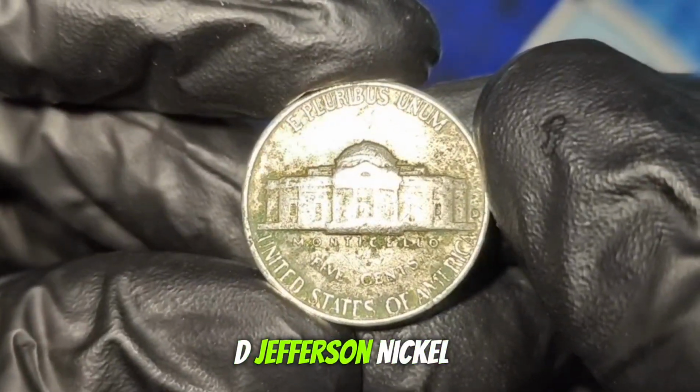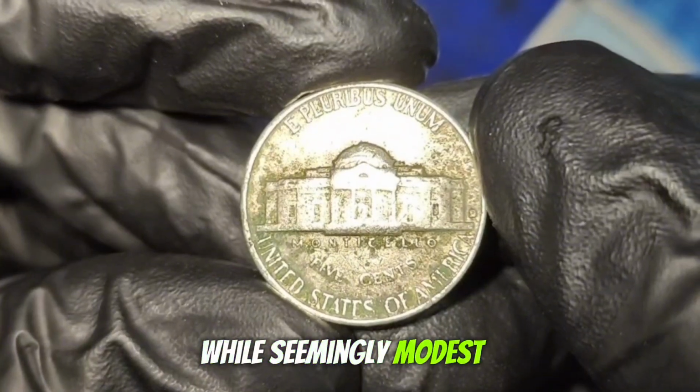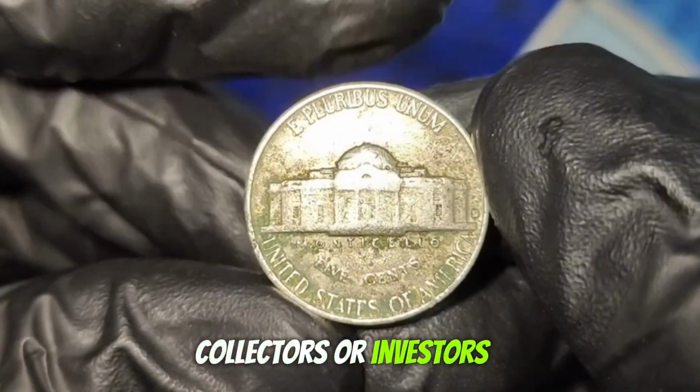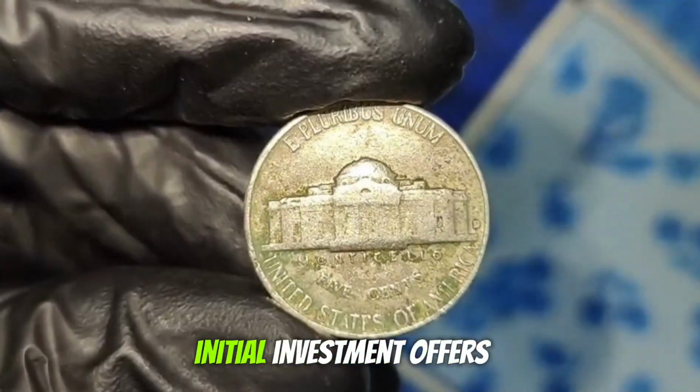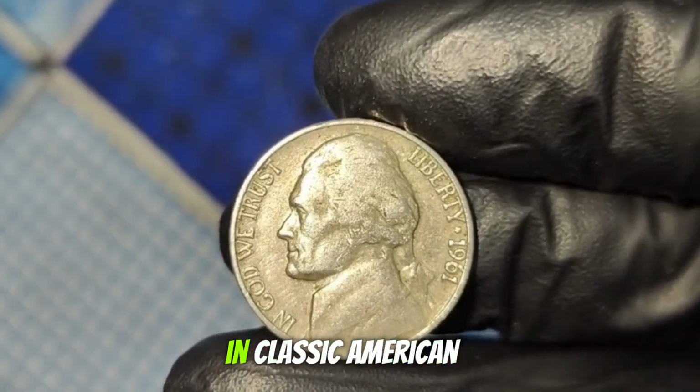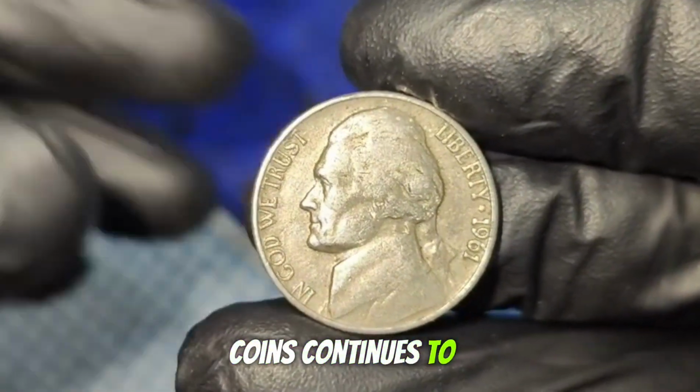The 1961 D Jefferson nickel, while seemingly modest, can serve as an excellent entry point for new collectors or investors. The relatively low initial investment offers potential for growth, especially as interest in classic American coins continues to rise.